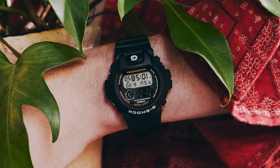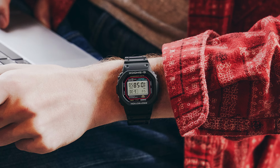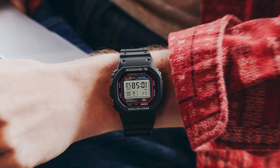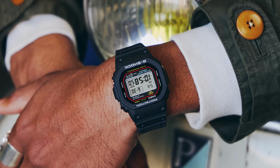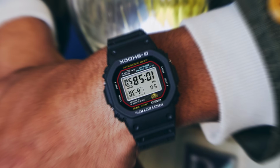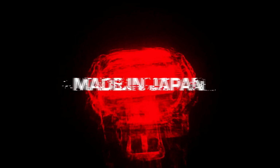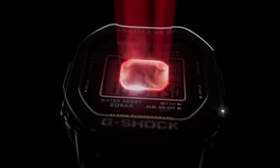Anyway, I have no doubts that the other 4 models in this drop will be very popular given their nostalgic tones, but let's be honest, it's the 5000 we need to talk about some more, so let's do just that. This is the DW5000R-1A and it's just started launching worldwide this December. Well, this looks rather familiar, doesn't it? And that's because, while not an exact replica, it very closely resembles the first generation DW5000C-1A from 1983. Yep, the first ever G-Shock to be made.